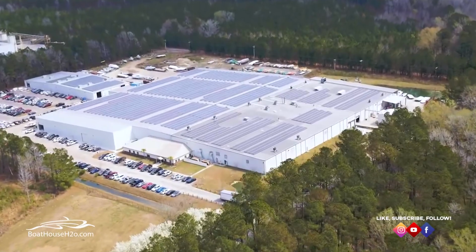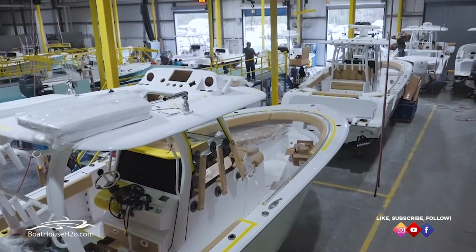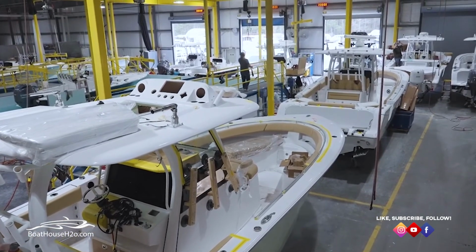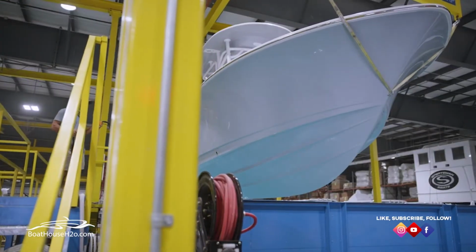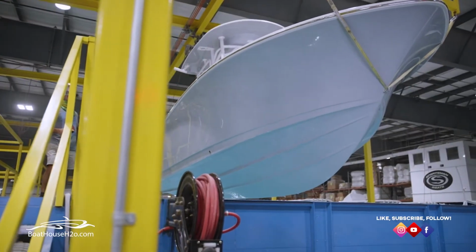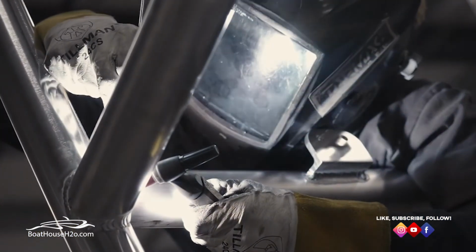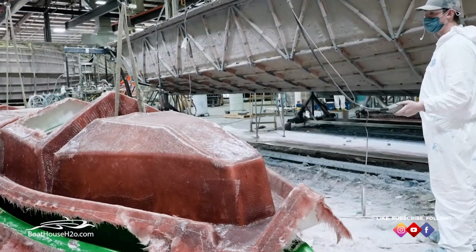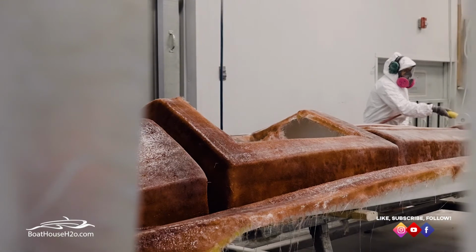Another big thing with Sportsman I like to talk about is the fact that they've got a fully air-conditioned facility. That's all the way from their molds and their fiberglass work all the way to the finished product line. They've got a test tank on site that they're dropping their larger boats in to check all systems. They do all their own welding, and they're really trying to do everything they can to be one of those premium manufacturers without going to that full next step of charging that premium.